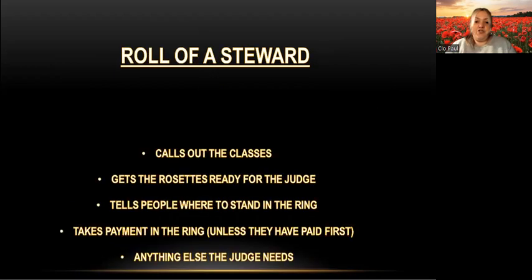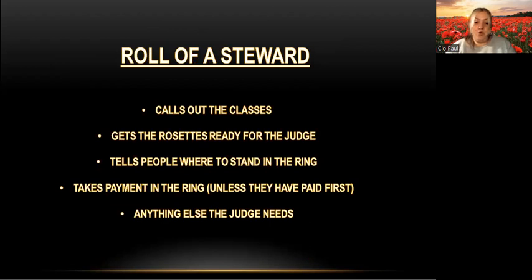Now, the roles of a steward. They will call out the classes. They get the rosettes ready for the judge. They tell people where to stand in the ring. They take payments in the ring unless they've paid first. And anything else the judge needs.